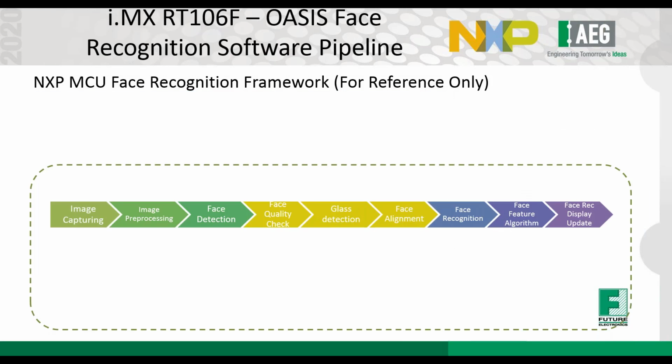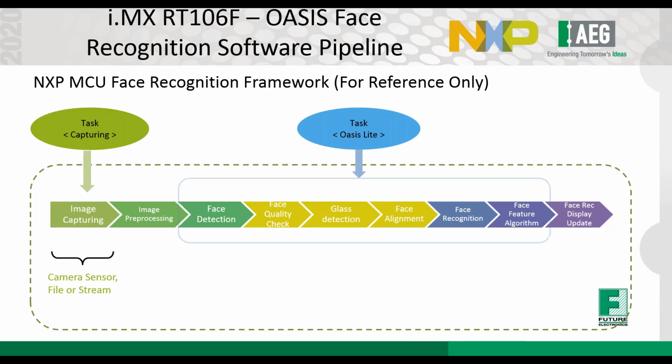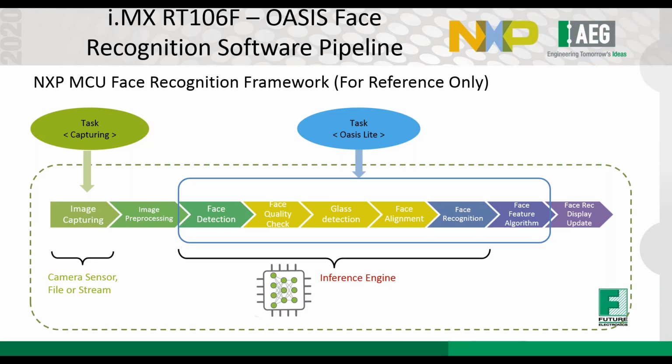So the Oasis recognition software pipeline is broken up into 3 different feature sets. On the input side, it's about capturing the image, making sure that the image from the CMOS imager is captured properly. It's provided to the image pipeline, and then provided correctly to the Oasis Lite runtime software package, which will do the face detection, identifying that there is a face in the field of view. And it does some other quality checks, such as the face quality check, the glass detect, and also making sure that the face is aligned properly within the field of view.